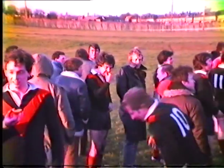West Bank player receiving treatment there to a knee injury. Good crowd here as well today. Cold, blustery weather.